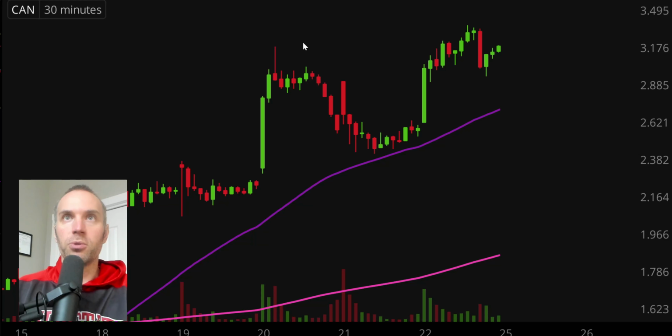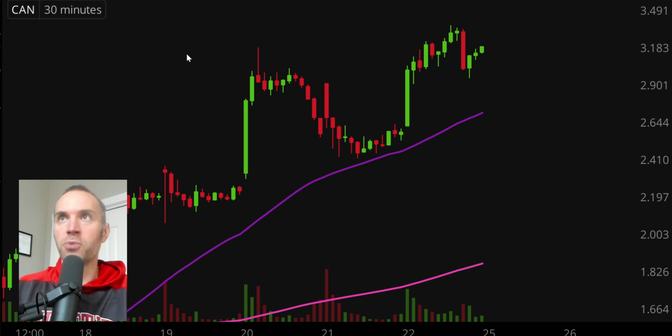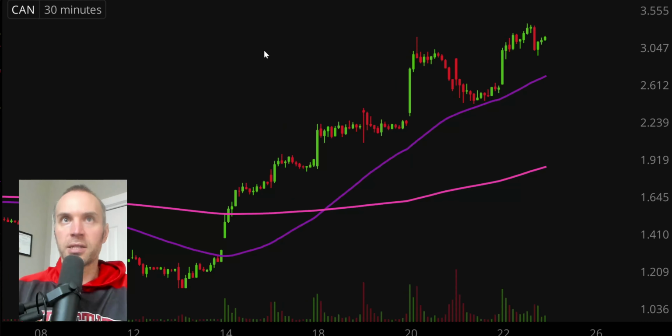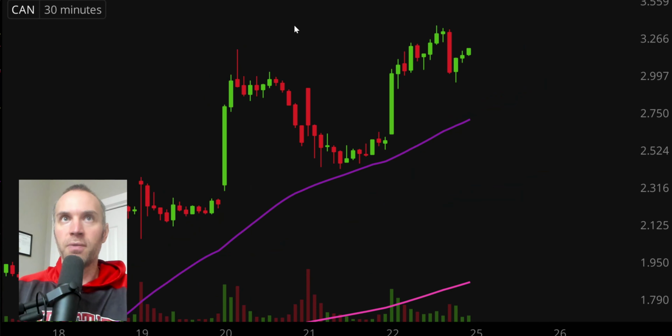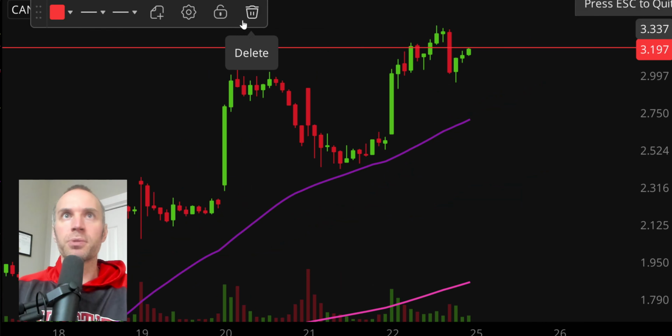Next one here, ticker symbol CAN, and very, very impressive mover. Let me just add in a little bit of context there. You can see good solid uptrend, and today put in some higher highs. So we'll get some levels here mapped out. First level from resistance standpoint.